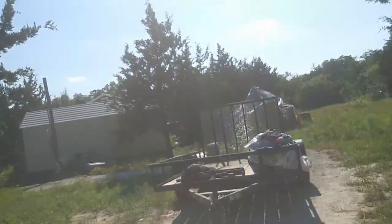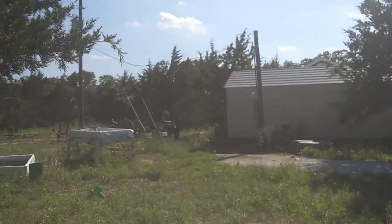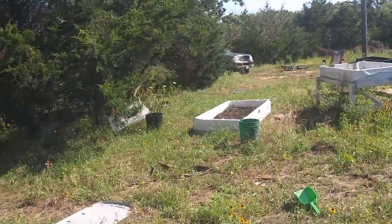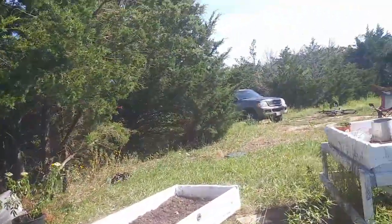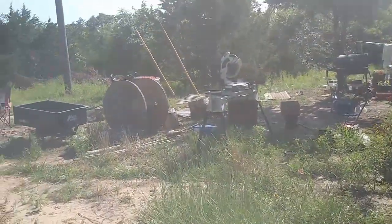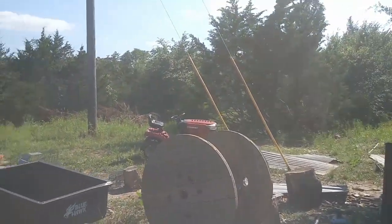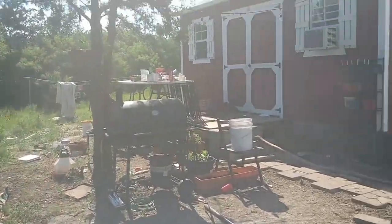But as you can see, there's projects everywhere. The wind did a lot of damage to stuff. My aquaponics bed broke. That's my elderberry plant. One singular elderberry plant. I have a big patch out not far from here. But gotta go get them. Ooh, it's hot. I wish I'd have stayed down the ravine now. Anyway, that's my place.